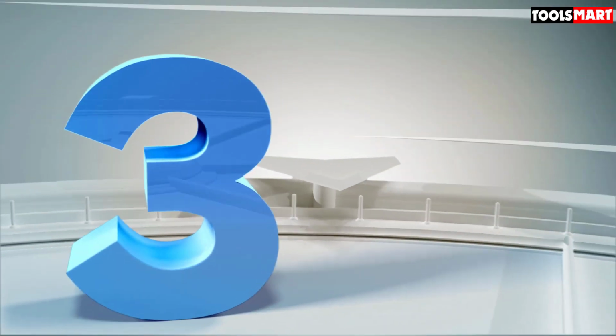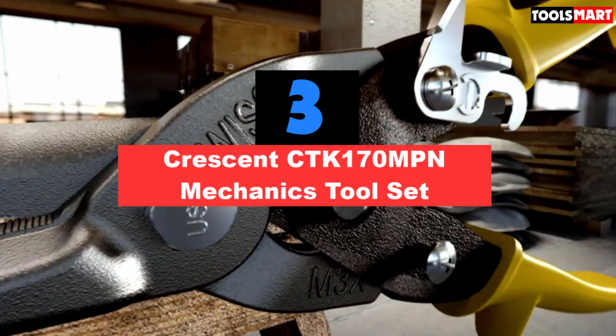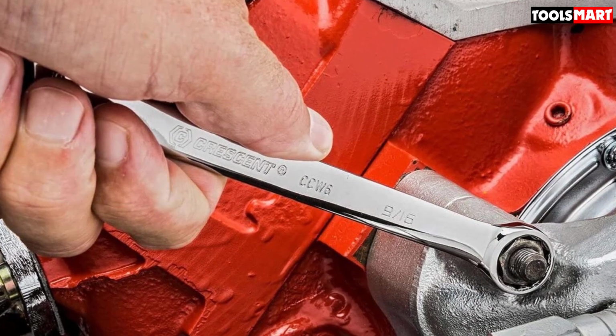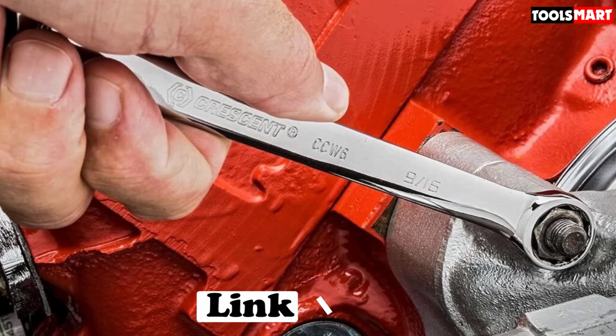The third product on our list is the Crescent CTK170MPN Mechanics Toolset. Another Crescent toolset to make it to our review is the Crescent CTK170MPN, and what makes this toolset different from others is that it features not just any sort of tool but what we describe as a hybrid tool collection.